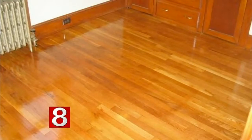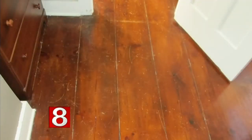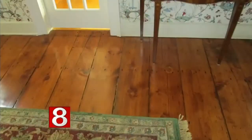We have another picture. This is an older floor. That's an old oak floor that was in a house, and we refinished it. And you can see that's what it looked like before, and this is what it looks like when it was finished after. It really came out beautiful. The same luster and beauty of the floors as it was 50 years ago.